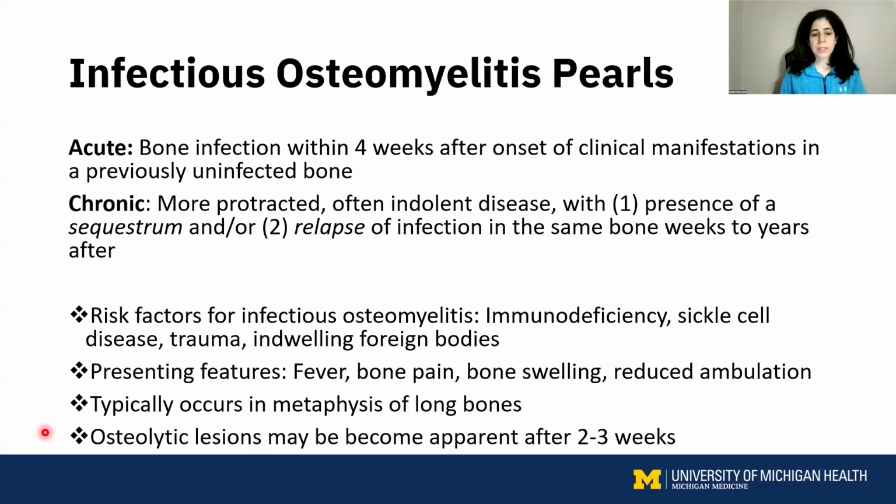And then an important point to note, and this is not only for infectious osteomyelitis, but in general, osteolytic lesions take a couple weeks to appear on radiographs. So if you were to obtain x-rays in the initial, acute presentation, you may have normal x-rays, but if someone persists in having pain, it would be important to repeat the x-rays because then you may see the lesions later.